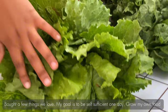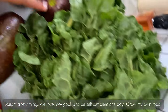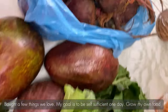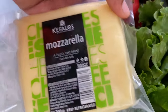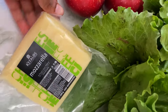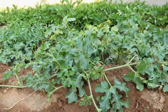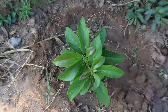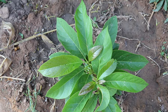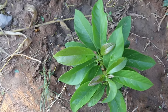We got some lettuce, some apples, carrots, avocados, a bunch of spinach and beetroot. And I also got this mozzarella cheese to make the pizza. I have tomatoes already. Here's another lemon tree next to the melon and sweet potato. This is the second avocado. Mom is watering the other one. Let's go see it.